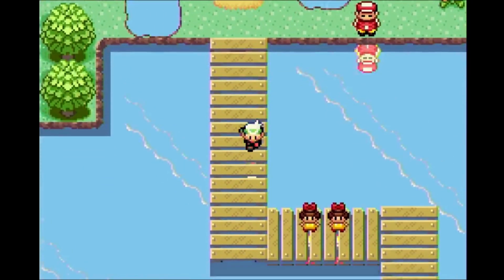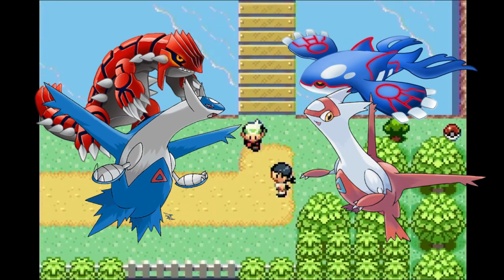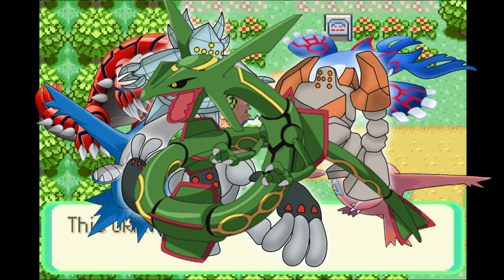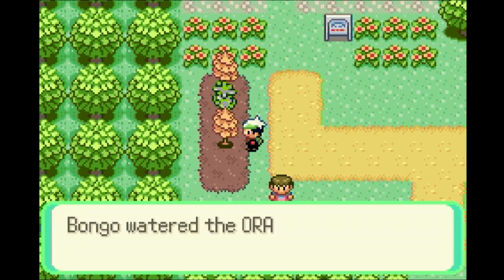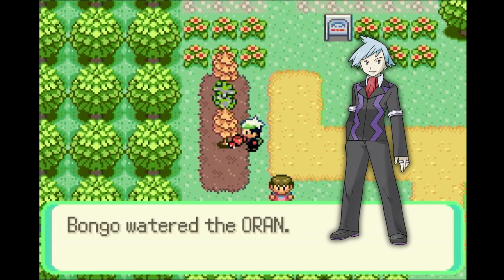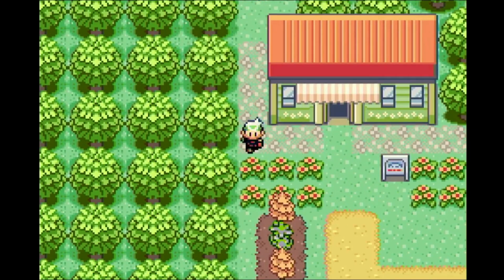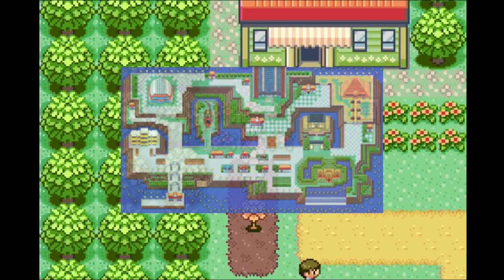You could catch more legendaries like Groudon, Kyogre, Latios or Latias, the Regis, and of course Rayquaza. You have the true championship battle you can do with Steven. You have the entire contest minigame. You have secret bases to decorate, berry trees to grow, and of course, the Battle Frontier.